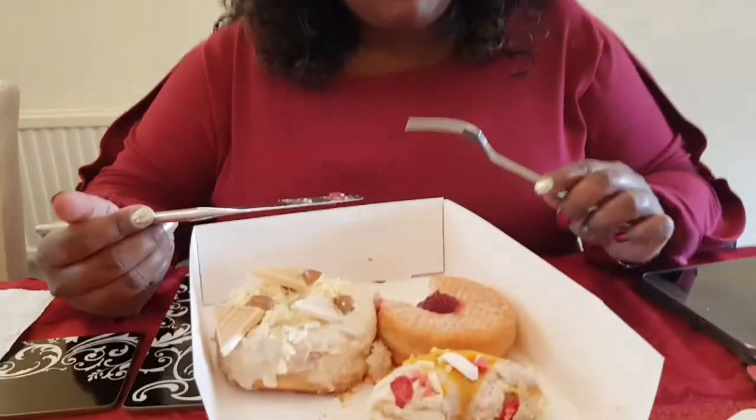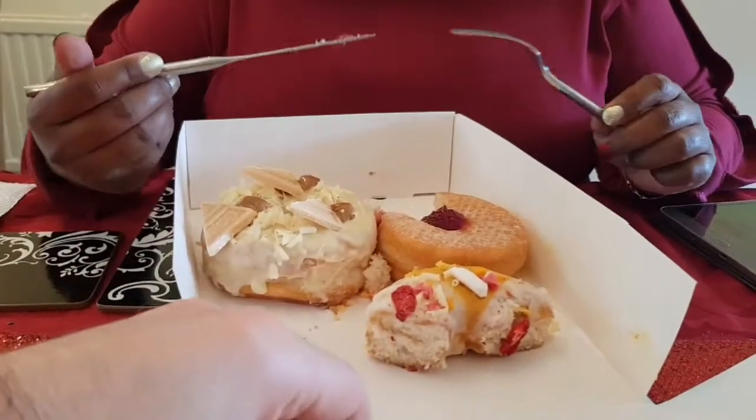Right, while she's chewing that, let me just show you. I'm not a lover of cinnamon sugar, to be honest. It's got cinnamon on the top, cinnamon sugar. And you can taste the cinnamon sugar. It's okay. It's got a bit of an aftertaste for me.